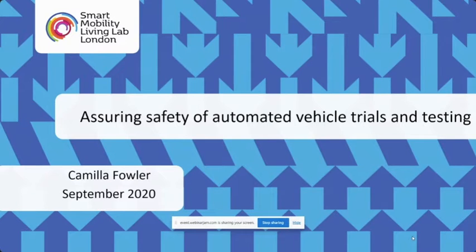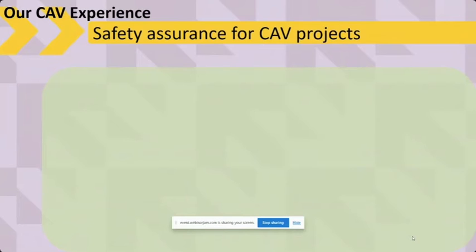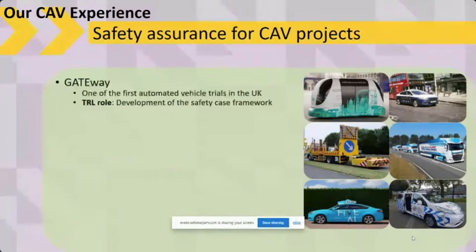So today I'm going to talk about assuring safety of automated vehicle trials and testing. We've had quite a lot of CAV experience, and in particular around safety assurance for CAV projects. Our first one that we started in 2015 were the Gateway trials.